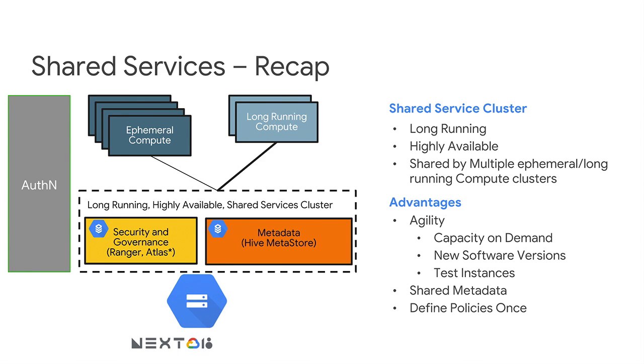Long-running clusters, this is completely up to the way organizations want to structure their Hadoop systems. An example of a long-running cluster would be an LLAP cluster, which is serving dashboards. You don't necessarily want to spin that down because it's serving a dashboard. So you just attach the same cluster, have your policy enforcement, have your metadata, all of that managed via this.